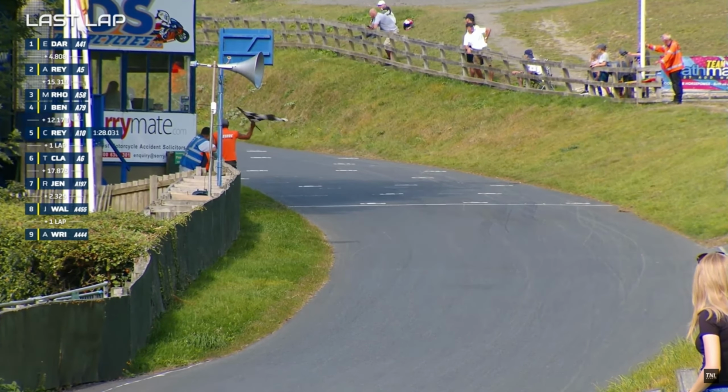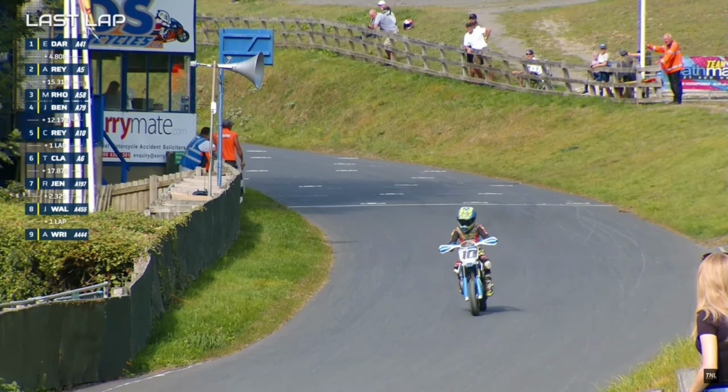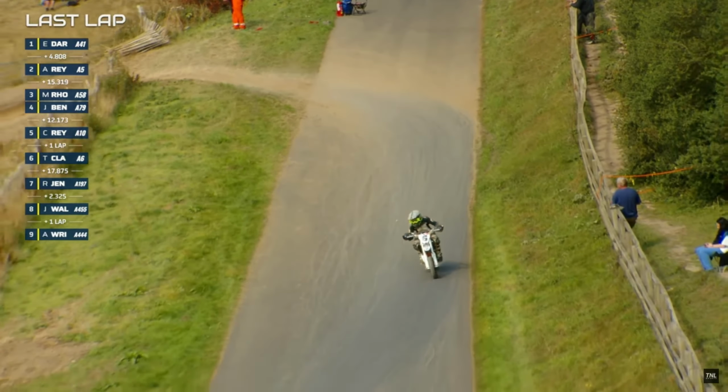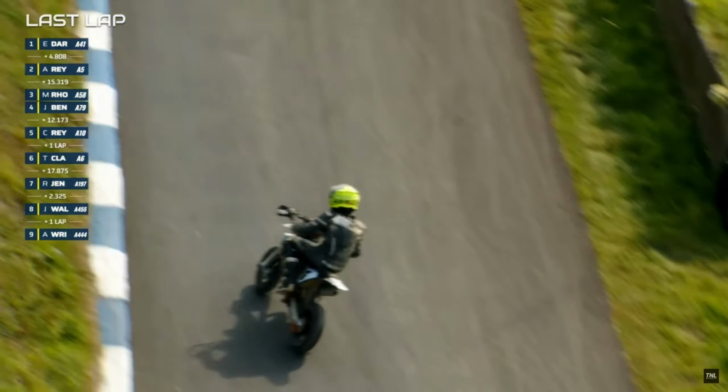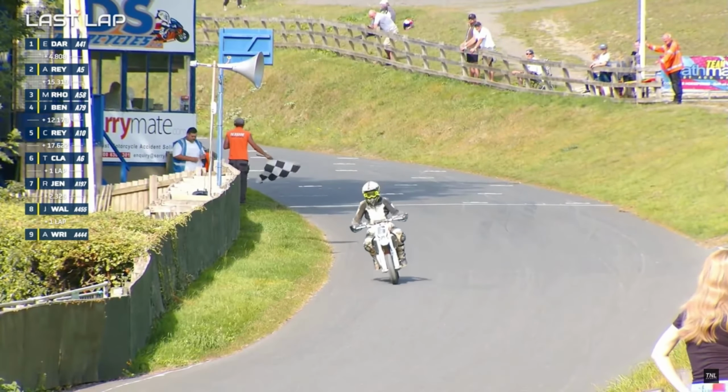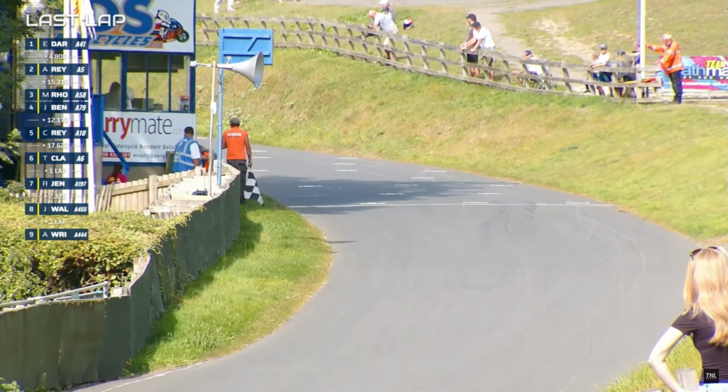Yeah, great pass there from Max Rhodes. He knew exactly what he needed to do to cross the line there and take a podium position away from Jackson Bennett. But a great race there from the pair of them. So it is Max Rhodes from Jackson Bennett, and then Cole Reynolds there finishing in a well-deserved 5th place. And here we see the number 6 of Tyler Clark in a relatively lonely 6th place.